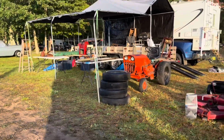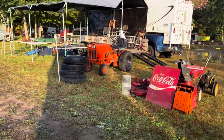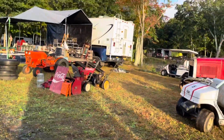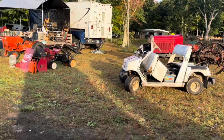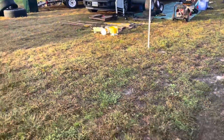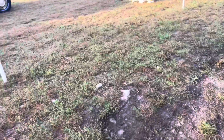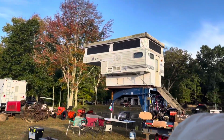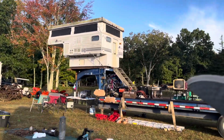There's another Economy. That's a good size. There's a Coke sign. There's an old Ford. There's a little golf cart. Some more tires. Something here for everyone. There really is. So that's what I like about this place. Yeah, that's a triple tall camper?